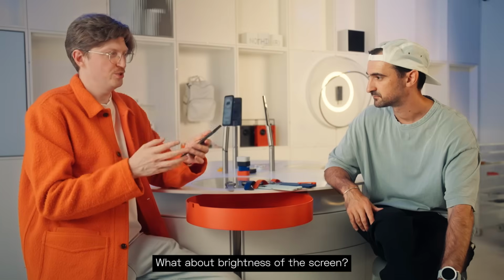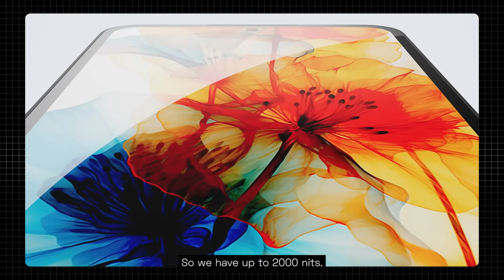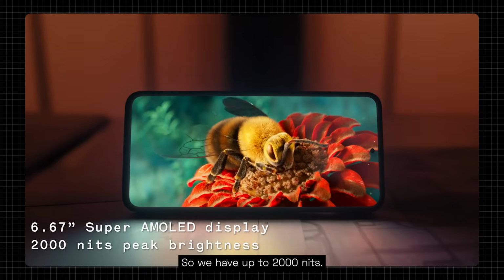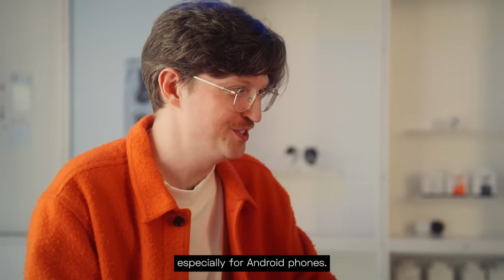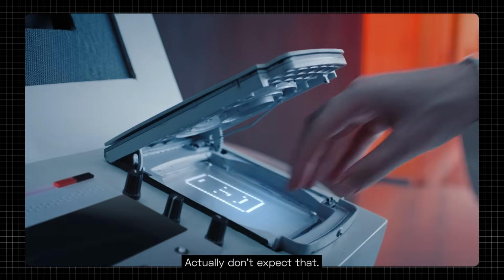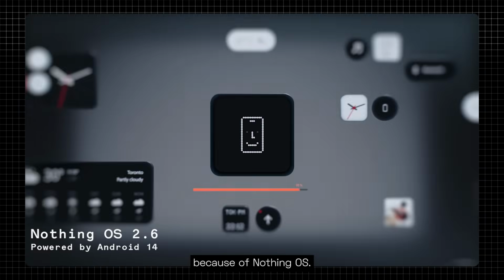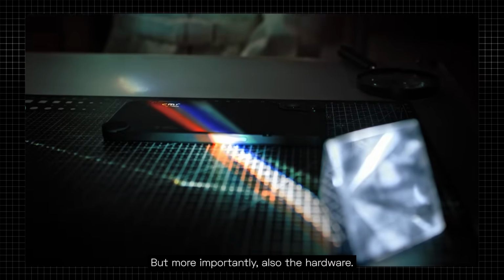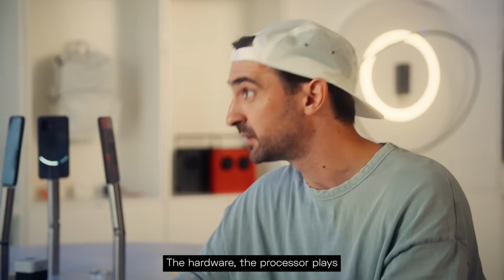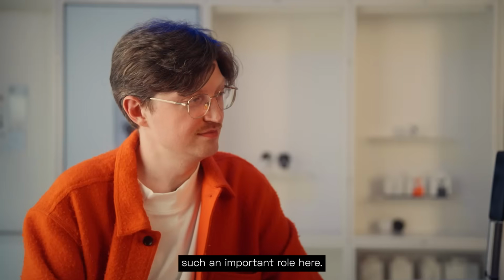What about brightness of the screen? Super AMOLED screen, so we have up to 2000 nits. So surprised how smooth it is, especially for Android phones. Actually, don't expect that. This is, of course, because of Nothing OS and all the software optimization that has been done, but more importantly, also the hardware. The processor plays such an important role here.